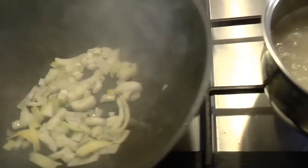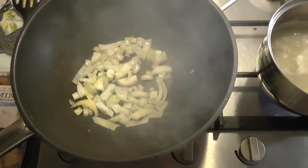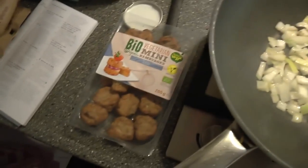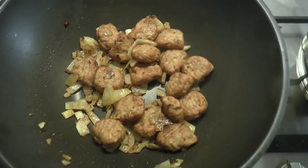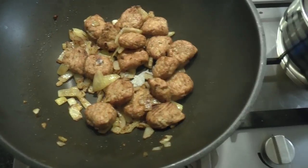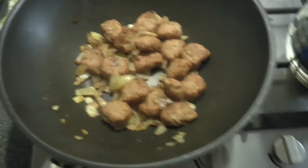I'm gonna add some onions. Yeah, some onions. That made a little more sound than I anticipated, so you cannot hear my voice. But I'm gonna let these onions sweat out in the pan, release the flavors, and then add those little hamburgers for extra spice. So this is 200 grams of those hamburgers, containing about 15 to 16 grams of protein per 100 grams, so that's 32 grams of protein. You know, any meal above 30 grams to me is plenty enough.